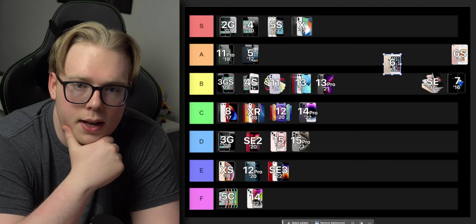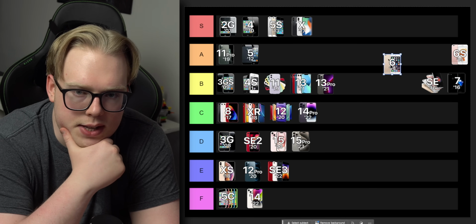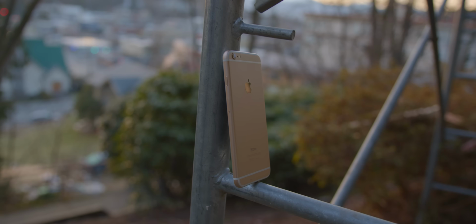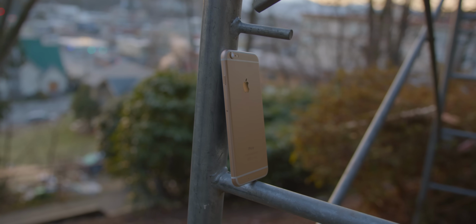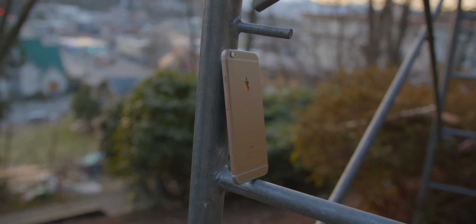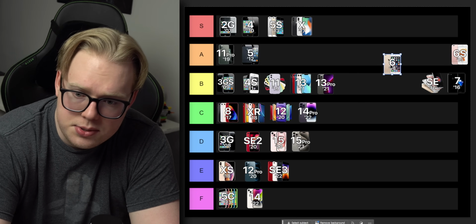But it also didn't actually change much from the 5S. It brought NFC to Apple Pay, which is good. But aside from that, it was just a bigger 5S with, in my opinion, a worse design. I far prefer the look of the 5S design. Also, bendgate. I can't forget about bendgate. That was a serious detriment.